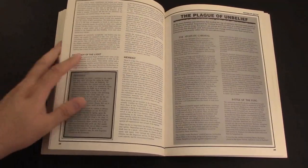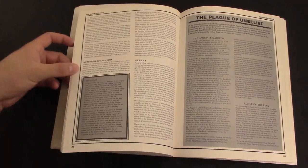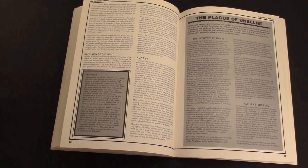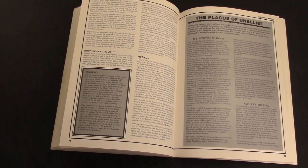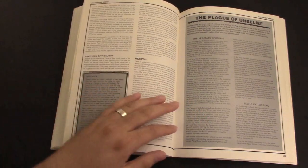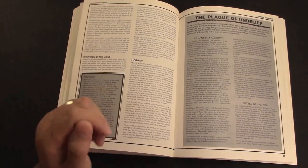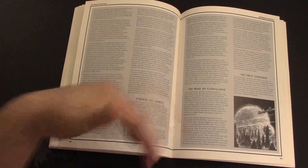Then there's the Brethren of Light, the more secretive, inquisitorial type forces that want to go out and spread the Emperor's light, but for some reason they don't use the cleansing flame of the Redemptionists. They're more sneaky about it, and they expose heresy from within. They talk about how close it runs, a fine line between enlightened, healthy debate and heresy. They talk about the plague of unbelief and just more background.